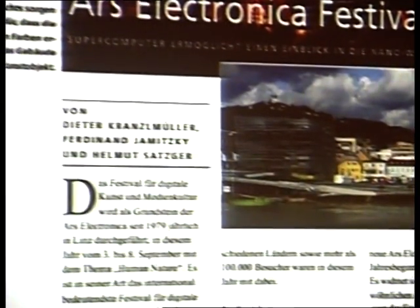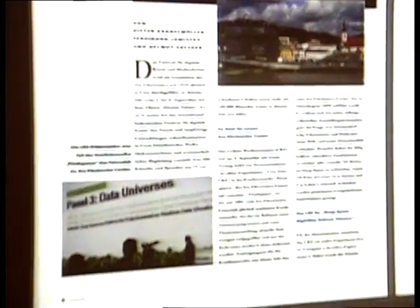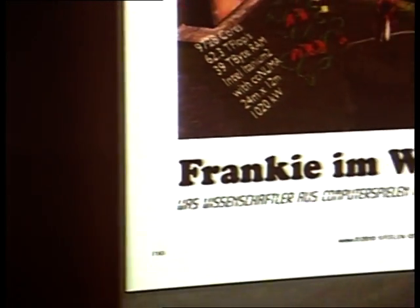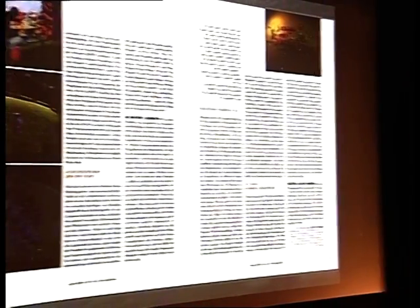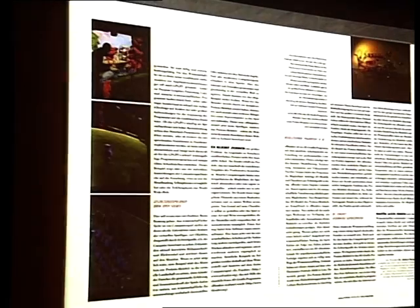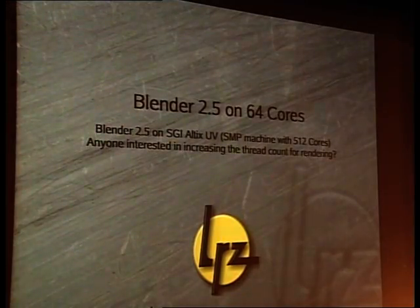But then I was invited to give a talk, and the title was what scientists can make out of computer games, or what computer games can be used for when scientists get their hands on them. So that led to another publication, which actually was called Frankie in Wonderland. And it focused solely on Frankie. You probably recognize the pictures from before.